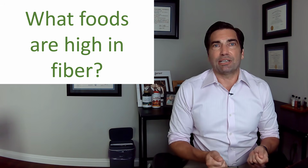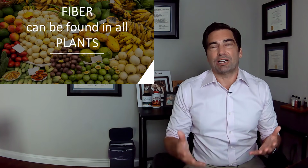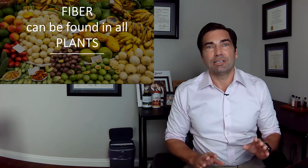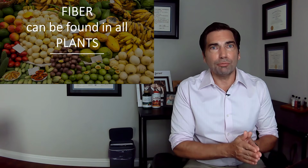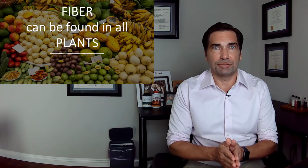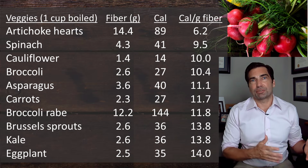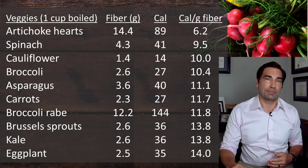So where should we be getting it if we try to get our fiber from food? Well, the good news is that fiber is in all plants. It's not in any animal foods or dairy, but all plants have got some element of fiber. What I'm going to do is show you some data on where the highest fiber foods can be found. So when we look at vegetables, artichoke heart, spinach, cauliflower, broccoli, here's a list of some particularly high fiber foods that have got very low calories for the amount of fiber you get.